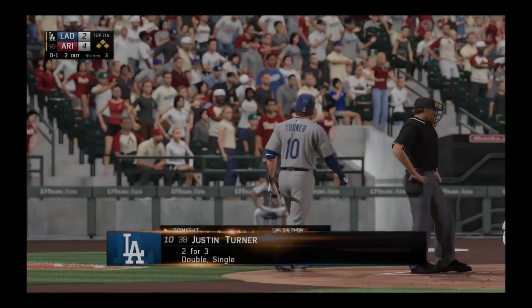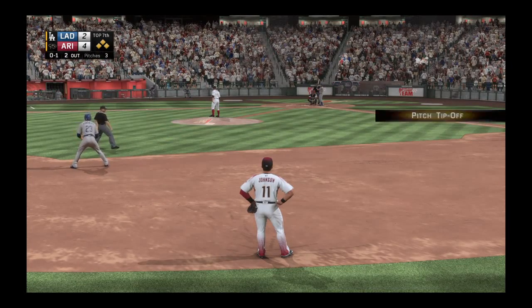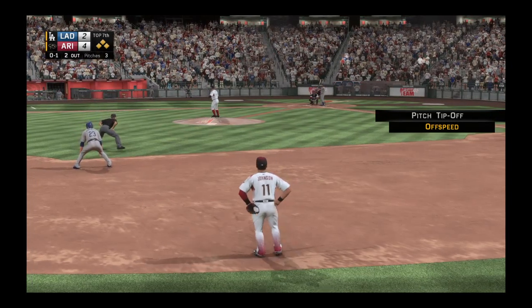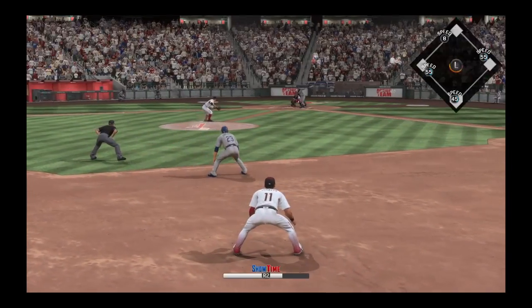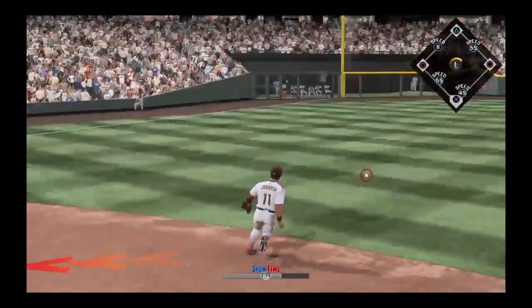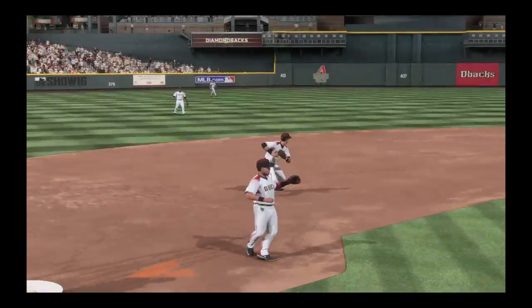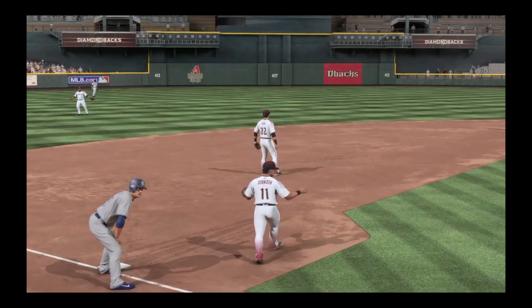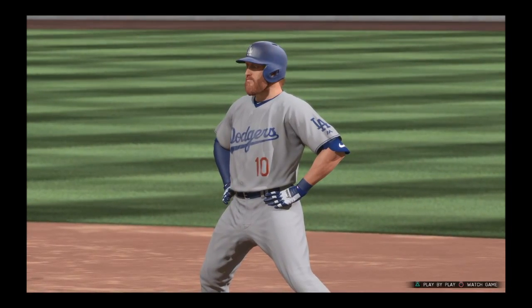Justin Turner will stand in now in what could be a real make-or-break situation. And you think at this point you have to get something out of this inning. The further you get into that bullpen, the tougher it's going to be to claw back from this. That's a base hit, through into left. And the run is in to score from third. It's now a 4-3 ball game. That 2-out hit there makes that.